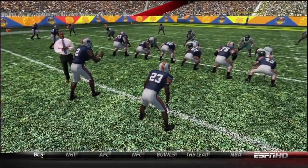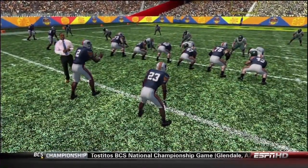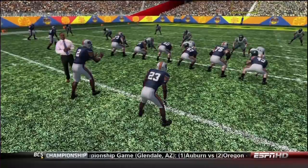On this particular play, Auburn's strength is to the right. The running back is offset to that side, and they have a tight end over there too.